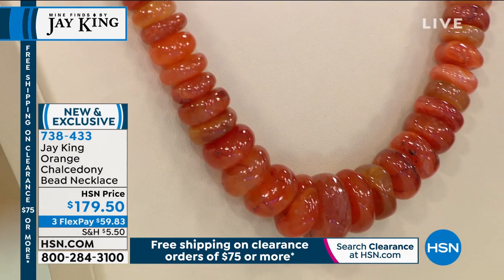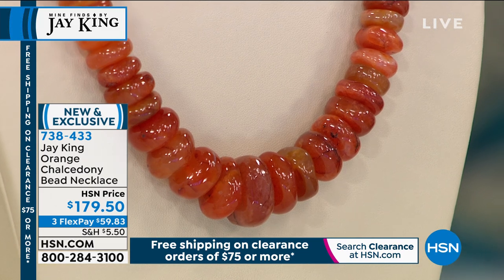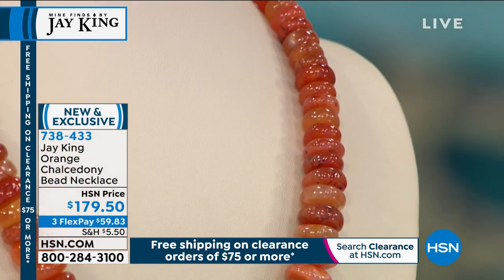I am. You can always tell. Yes, it's big. But here's the thing with this material: this is a natural chalcedony. Chalcedony comes in a myriad of colors, almost every color of the rainbow.